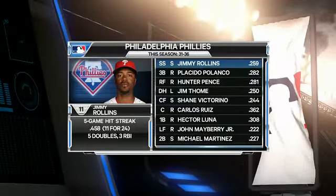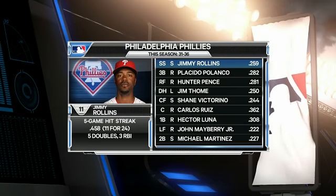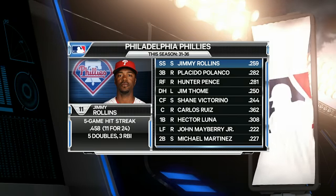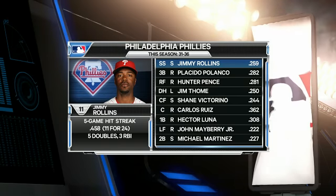And now for the Phillies, Jimmy Rollins leads it off. Placido Polanco, Hunter Pence there at the top. Jim Thome, Shane Victorino, and Carlos Ruiz back in there as the catcher, not expected to play today. Hector Luna gets a start at first base. John Mayberry Jr. slammed a home run yesterday, and Michael Martinez is at second.